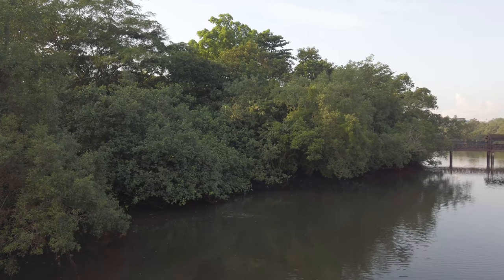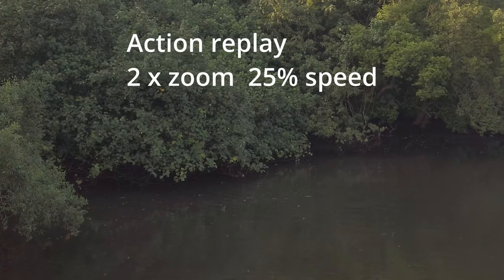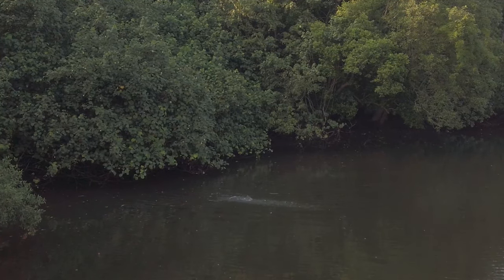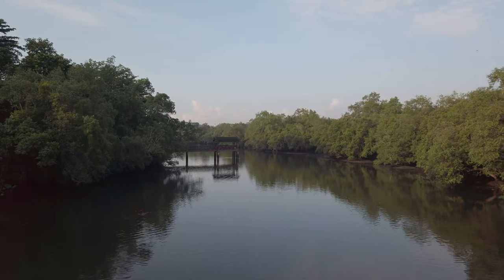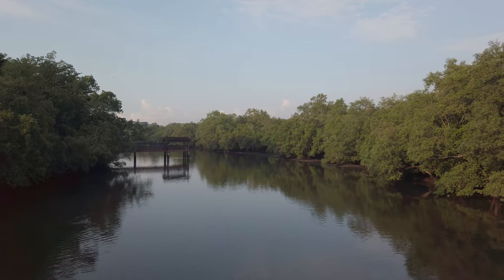Whoa, do you see that fish jumping there? Let's hope he does that again. I don't know whether the camera caught that there, it was just in the corner. There's a station over there where you can watch some of the wildlife from.